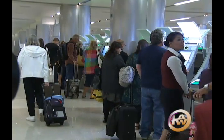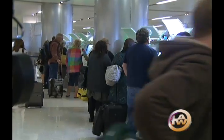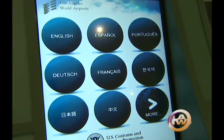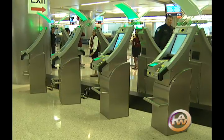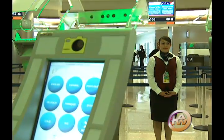Some international passengers and American citizens going through U.S. Customs can now expect an easier entry thanks to new self-service kiosks at the Tom Bradley International Terminal. Yana Kay explains. By using these new automated passport control kiosks at the Tom Bradley International Terminal, U.S. and Canadian citizens are able to cut the amount of time they spend with a Customs and Border Patrol officer.